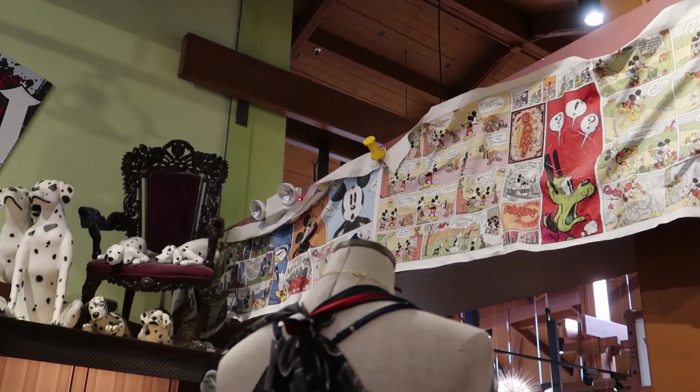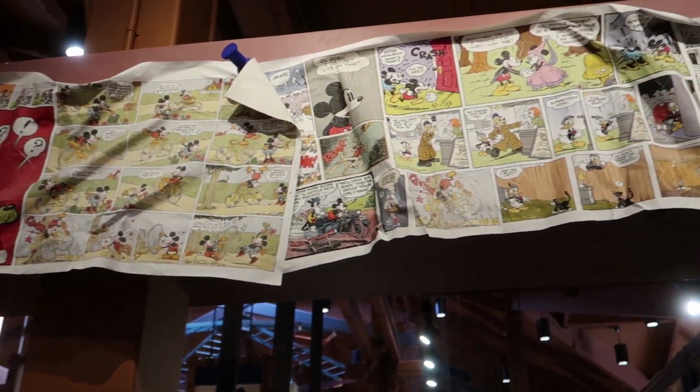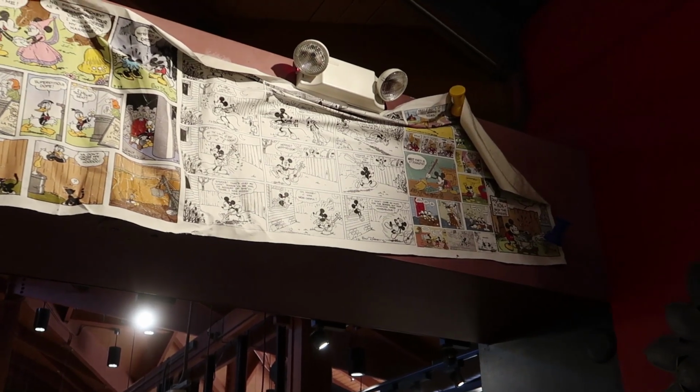So they have some neat decorations here too. Here's some old comics wrapping around there. That's really cool.